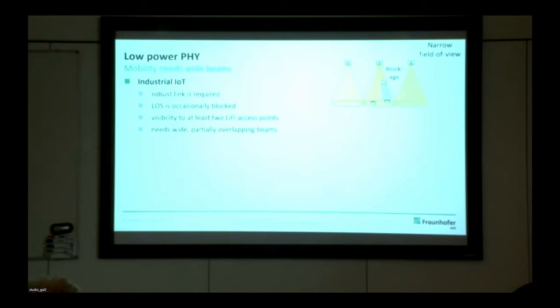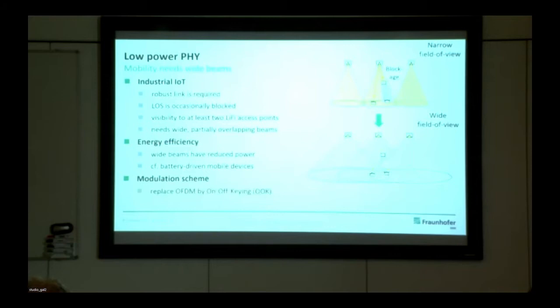What you need for reliable connectivity is a connection to that other access point here, and therefore you need much wider cones. So we have to ensure that those beams overlap substantially in order to have connectivity even in case some of the links is blocked. This overlap is important, but it will lead to a reduced intensity in this beam, and that means our link budget is used up by the need for reliability.